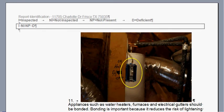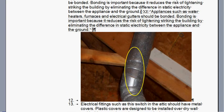Up in the attic we've got exposed wiring. You must never have covers missing from electrical fittings in an attic. The flues that go out through the roof should be bonded. What that means is they're attached to the grounding system, and it reduces the probability of a lightning strike. It's very cheap to do. An electrician can do it in a heartbeat for you. It really is a worthwhile thing to do, because you will reduce the probability of getting a lightning strike.